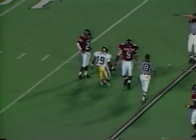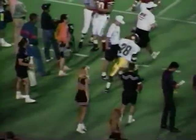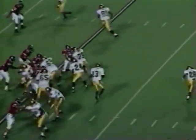J.J. Joe wants to pass. He does, long, deep, and great catch there by Miller. Gain of 42 on the play. Two plays later, second and seven from the 17. Bell stopped finally out of bounds by Tracy Saul, and Mike Lisiol gains two. Move it to third and 10 from the 20.